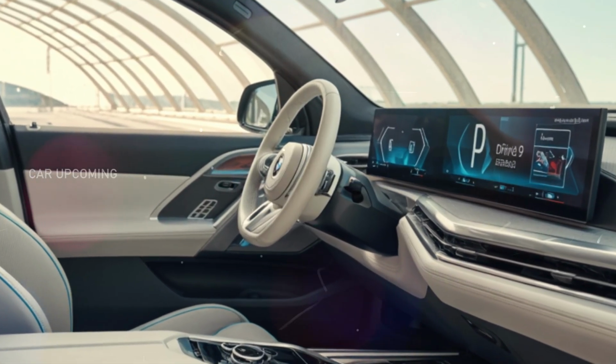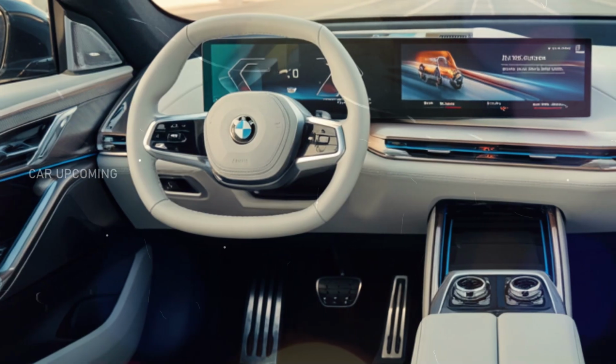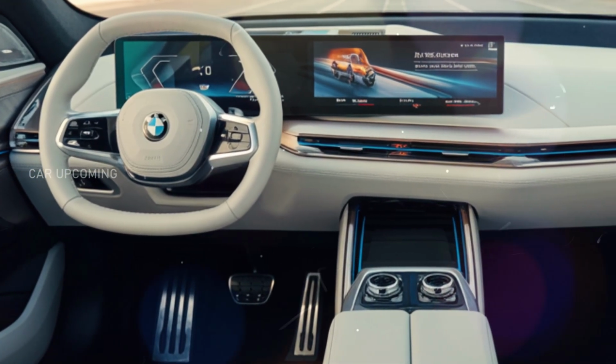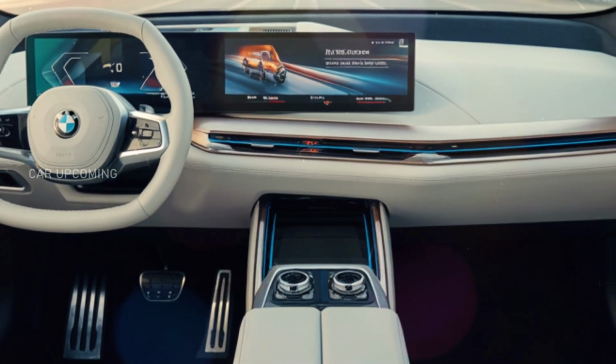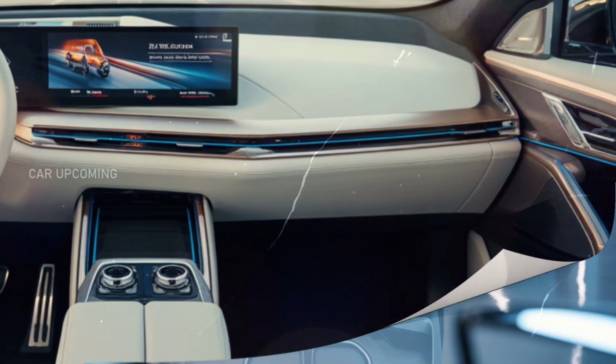Second-row passengers? They're getting first-class treatment: optional captain's chairs, individual touchscreens, massaging functions, heated and cooled seats, and even a 32-inch 8K theater screen that folds down from the roof.